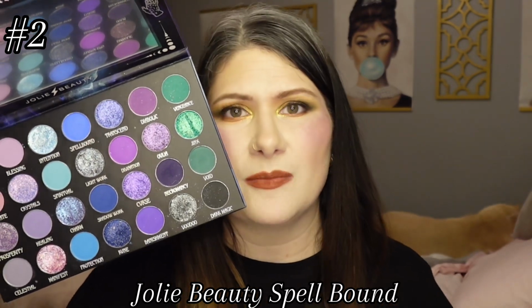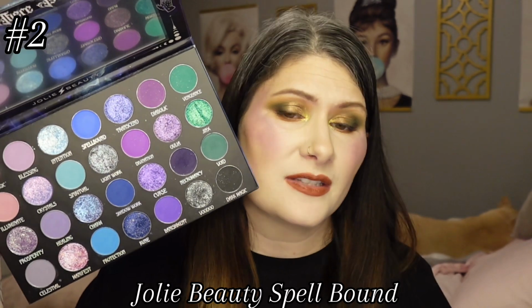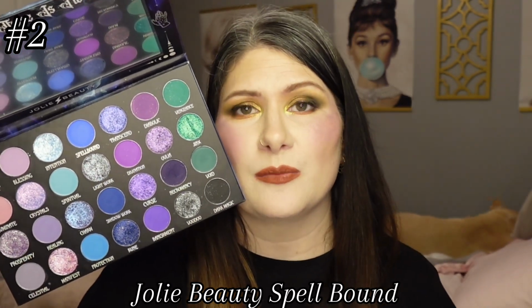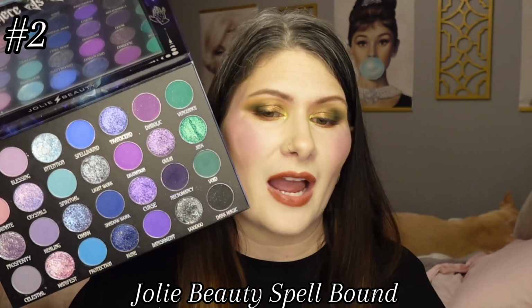You can really use it to deepen up your outer corners and things like that. That's how I like to use it. But the formula in here is fantastic. I really do enjoy Jolie Beauty's matte formula. It's very easy to work with. It's buildable in pigmentation. I never have any issues.